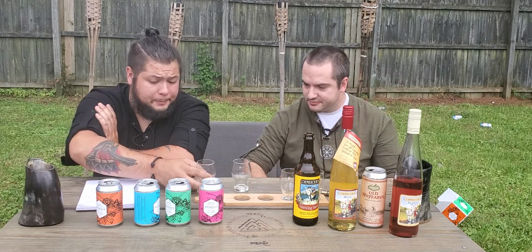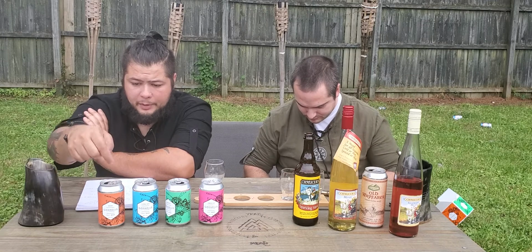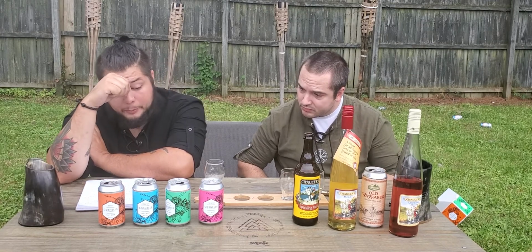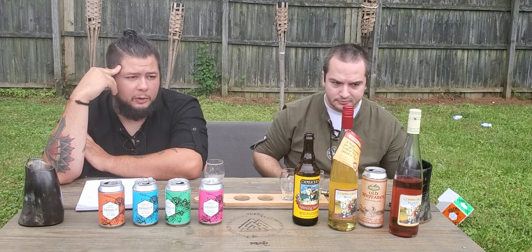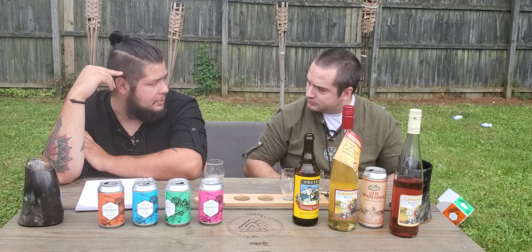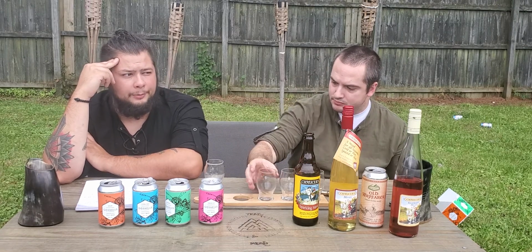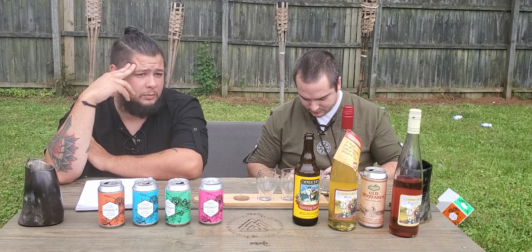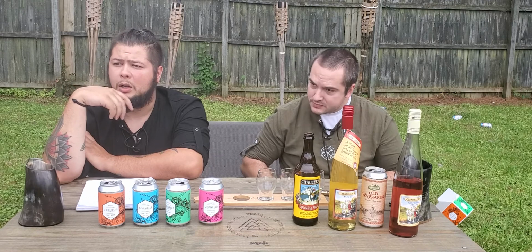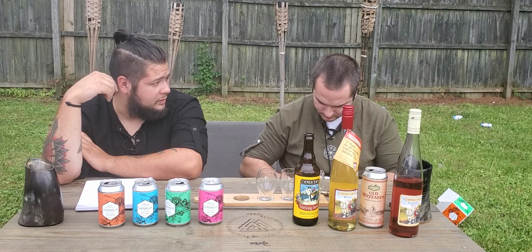No, that's good. The other cool thing is that these are all 4% alcohol by volume. So they're kind of the equivalent of your typical light beer. They're really not that strong. So you could pick up a couple of packs of these for a party, if that's what you wanted to do, and probably have a good time. Oh yeah.